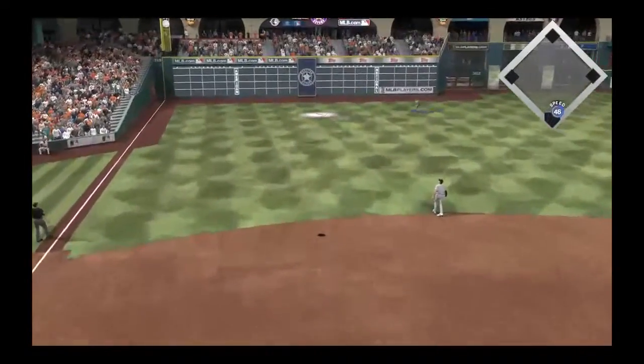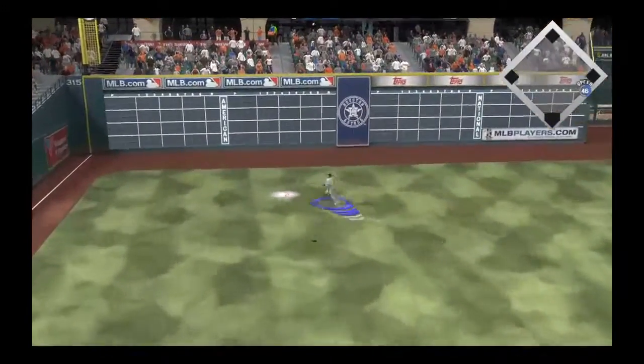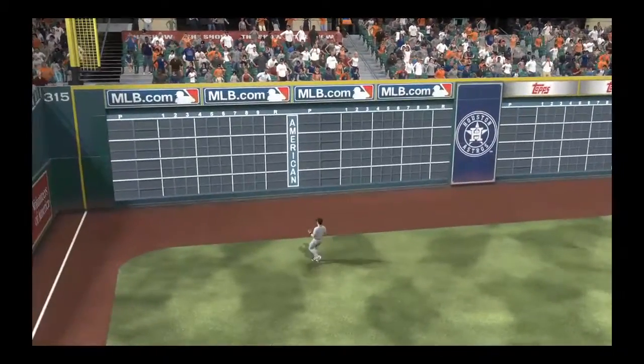In the air out to straightaway left. On the move, he makes the catch. What a play on the run to end the inning.